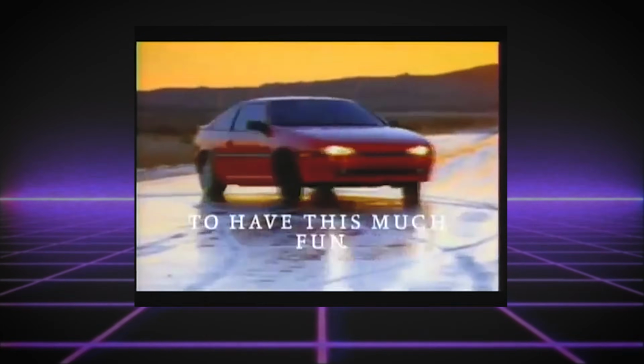Okay, so which one of these vehicles would you want in your garage? Unfortunately, I kind of want all of them, but I think I do want to keep an eye out for the Nissan NX2000.